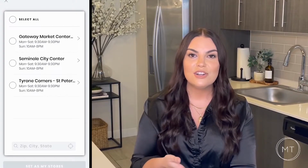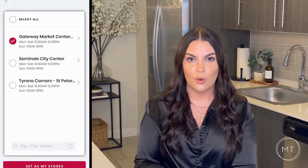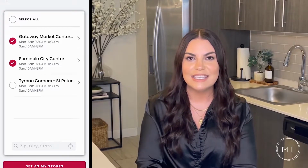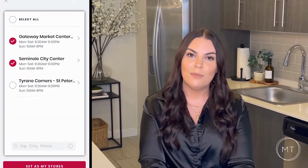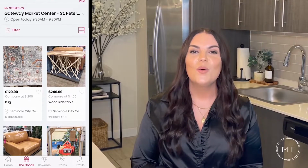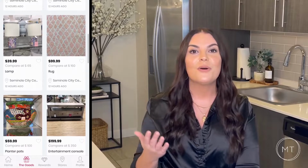If you're not familiar with the HomeGoods app, it's free in the App Store, and when you go in, you can enter your address and it'll locate some of your nearest stores. If you have more than one store within, I don't know, about a 15-mile radius, then you can select the store that you shop at most often. But don't worry, because you can always go back and switch them around if there's more than one store that you like to shop. Once you've selected your home store, you're going to see a feed with a bunch of photos of items that were recently posted as being seen in the store.